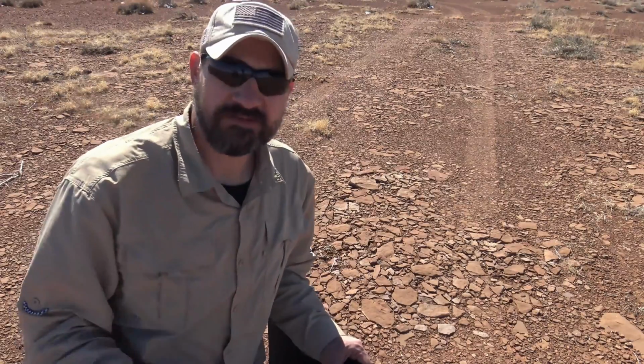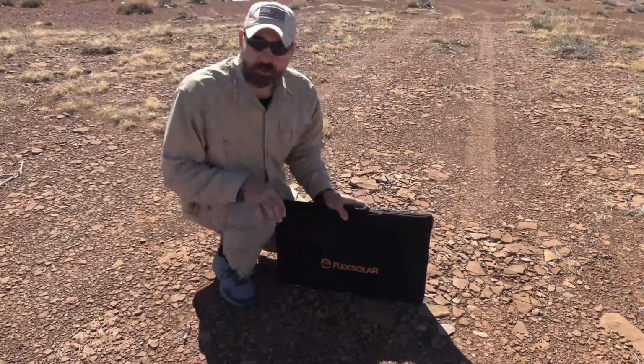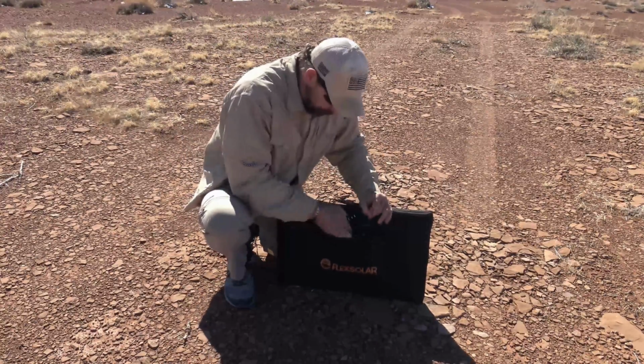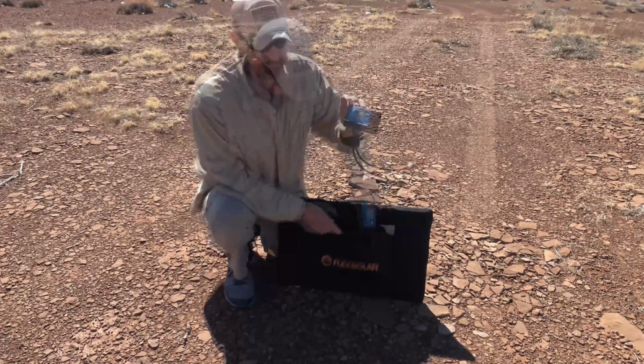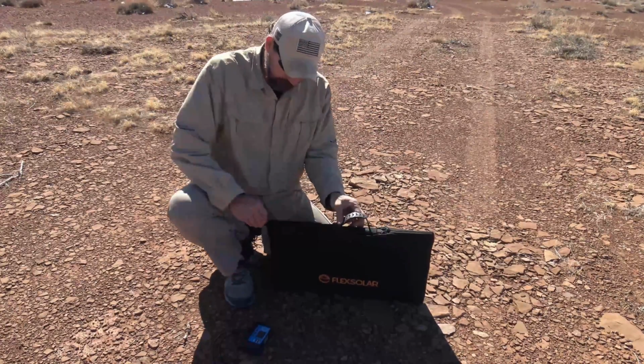It's fairly easy to set this up in a traditional way. So we're going to start by opening the pouch on the outside of the bag. We're going to pull out the charge controller right there. So we're going to pull that out, set it aside. We'll take the pouch off of the solar panel.